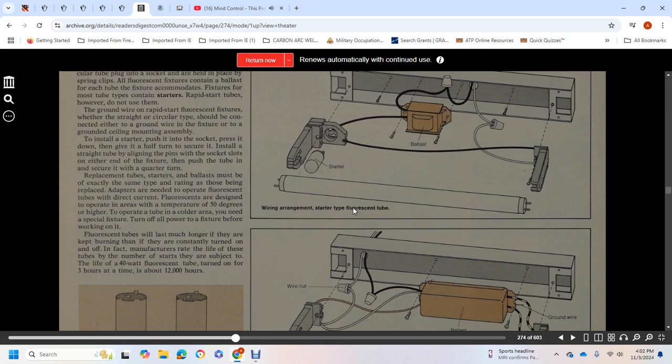at either end of the fixture. Push the tube into the socket with a quarter turn. Place the tube and starters in position. The ballast must be exactly the same type and rating as those being replaced, or adapters are needed.